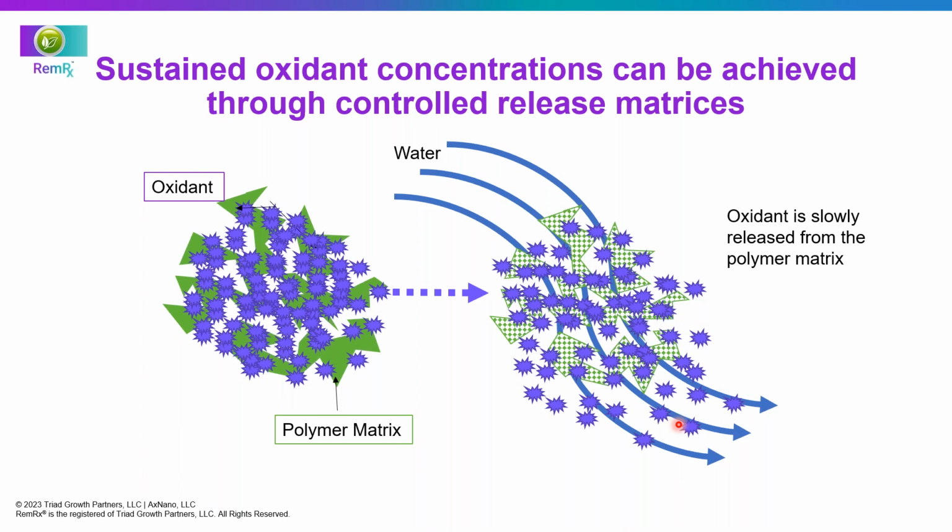So how it works is if you imagine that the oxidants are these little purple stars, and then the polymer is this porous matrix around the oxidant. And as water flows through the matrix, the oxidant is dissolved and flows out into the surrounding area. So it does require water flowing through the matrix in order for it to work. And therefore it really requires being well submerged in the groundwater for treatment.